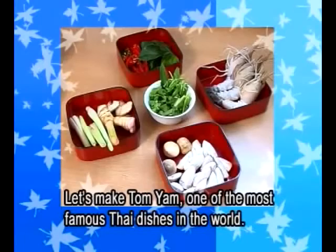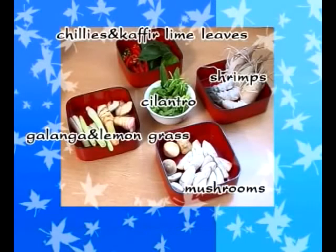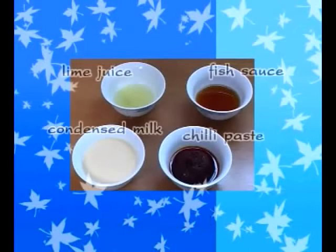Let's make tom yum, one of the most famous Thai dishes in the world. Here are the ingredients for tom yum kung. Galanga, lemongrass, chilies, kaffir lime leaves, shrimps, mushrooms, and cilantro. We'll also use lime juice, fish sauce, chili paste, and condensed milk.